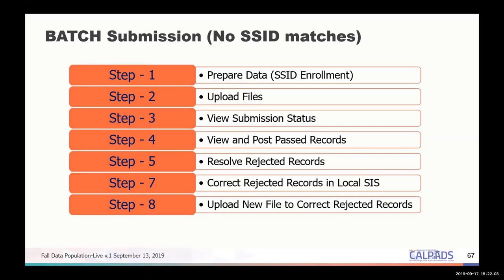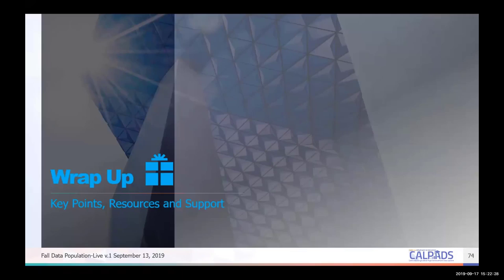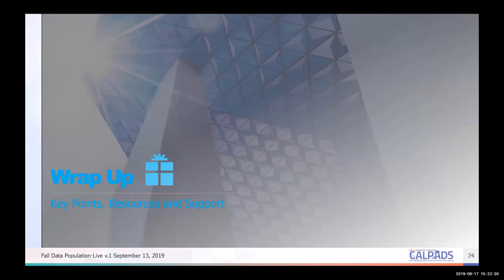So there's 7-8 steps for each file that you may have to repeat, rinse and repeat, rinse and repeat, right? You do it over and over again until you have a file submitted with no rejected records. Then you move on to the next file in the sequence. This takes days, this takes weeks, this can take months, so you should not delay. Request your SSIDs pronto. And then we went through all of this. Now we're ready for the wrap up.